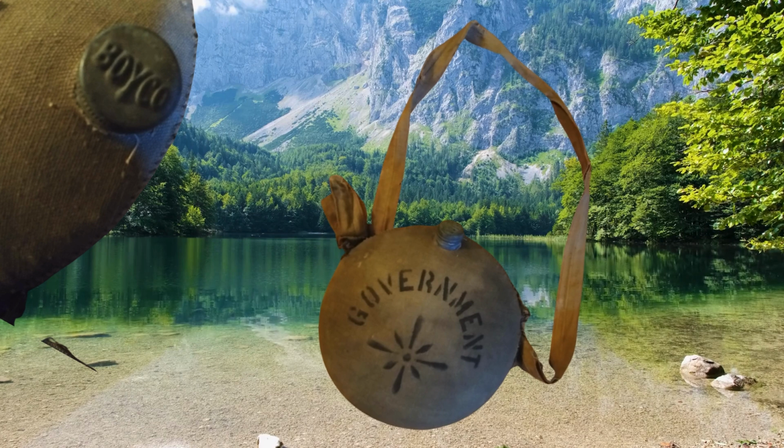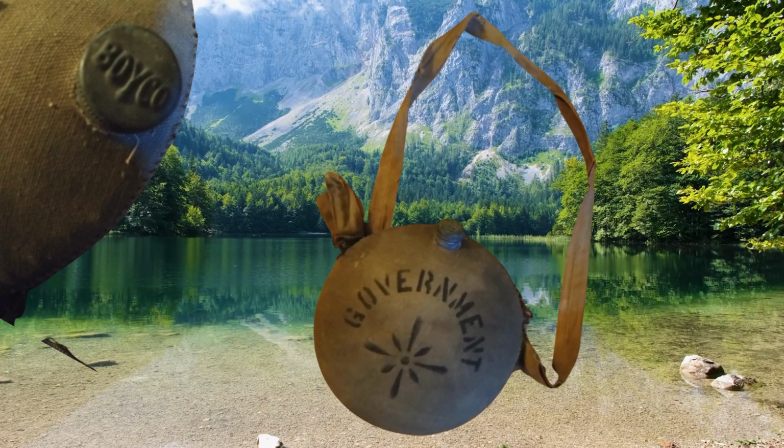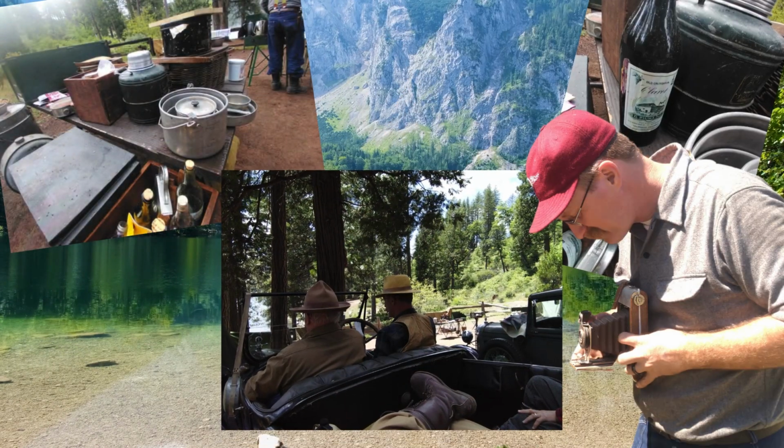The cover finally got so bad that I made the tough decision to remove it, and I found something unexpected underneath. A government-marked cover. While this canteen won't be tagging along on any new adventures, it got me thinking a little more about BOYCO and its canteens. So let's have a look into its history.